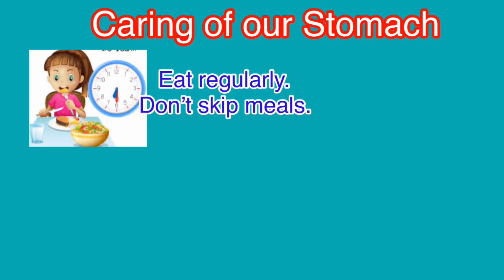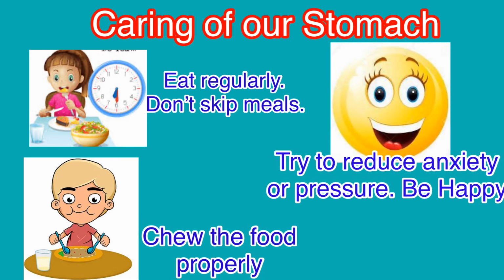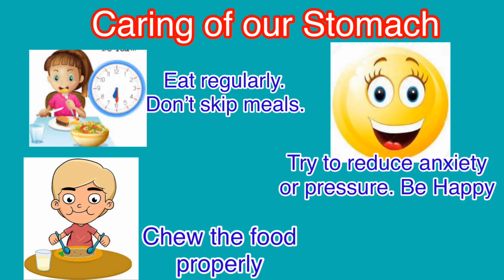Caring of our stomach. Eat regularly, don't skip meals. Chew the food properly. Try to reduce anxiety or pressure. Be happy!